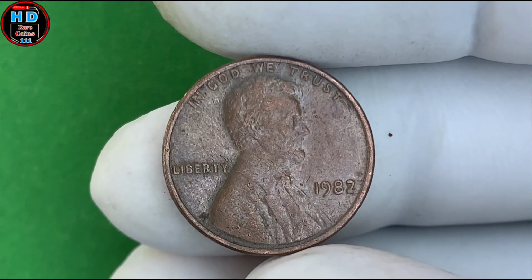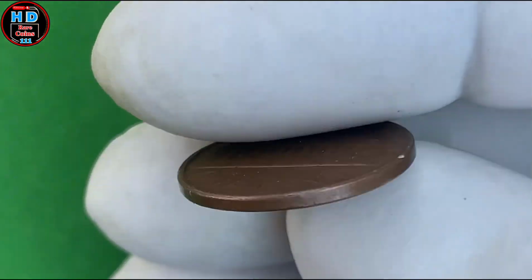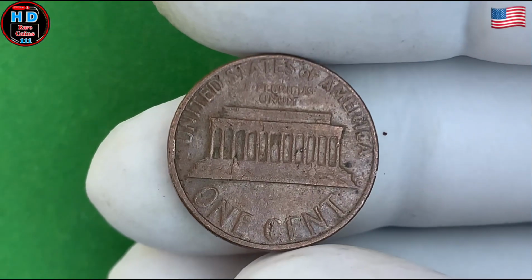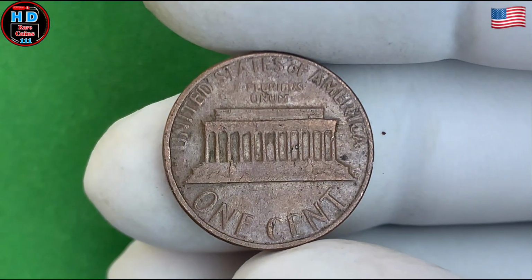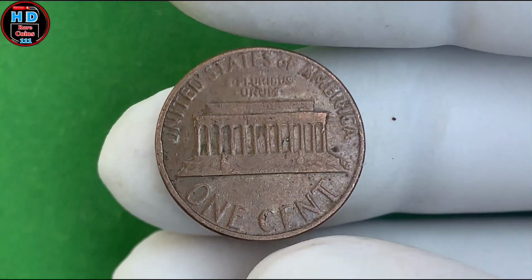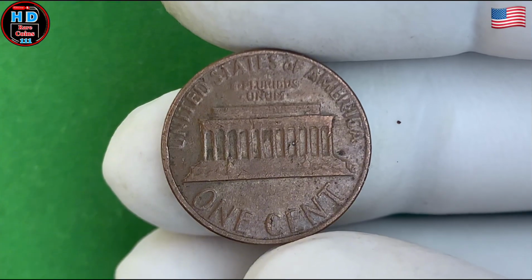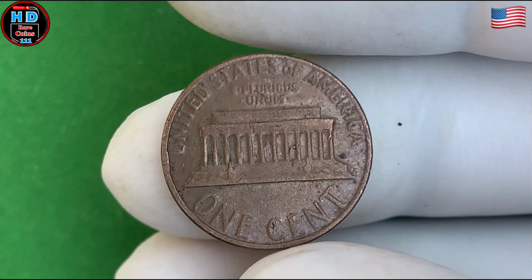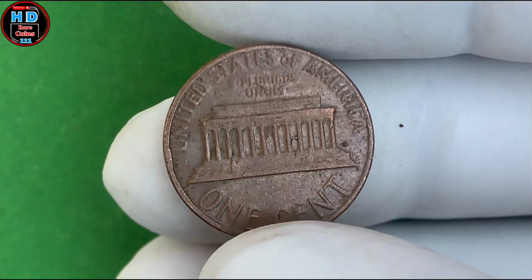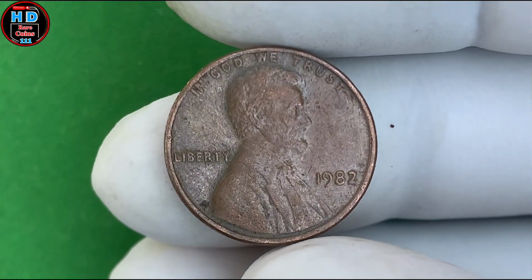Starting in 1982, pennies were made of 97.5% zinc with a copper plating. This change in the metal content is what makes the 1982 penny so unique, and it's one of the key reasons collectors pay close attention to the 1982 series of pennies. The first type of penny produced in 1982 was still made from the older copper composition, while the second type was made from the new zinc-based composition.